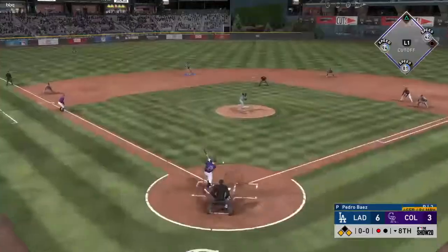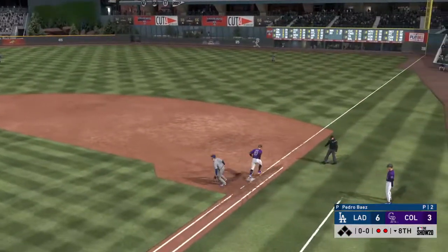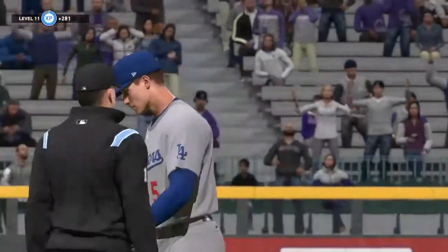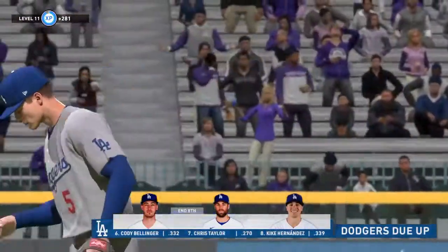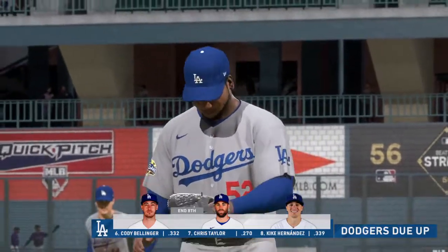Here's the first pitch to him. Hit back up the middle. He's got it. One there. Throw to Muncy to finish the double play. That retires the side. Rockies strand one. Can't cut into that 6-3 deficit.